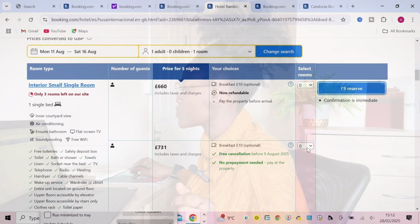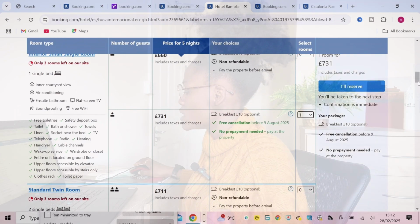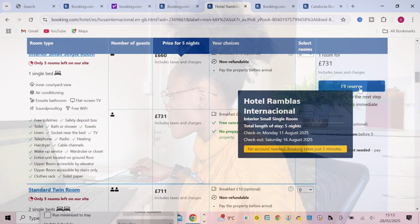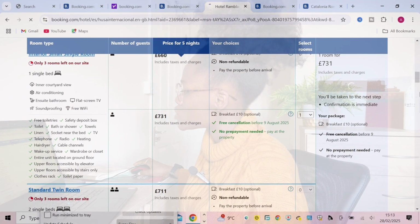Okay, so we select that, and it will say you will be taken to the next step. Next step, confirmation is immediate. All right, so you hear that? Confirmation is immediate. Okay, so we're going to click on I will reserve and wait for it to load.